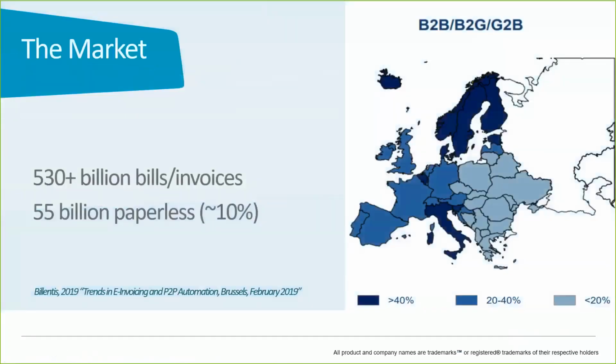There was a recent study by Valentis that showed that within Europe, so between business to business and business to government, there were over 530 billion invoices in the year, but only 55 billion of those, so circa 10%, could be classed as truly digital. So this is where a document is produced digitally and passes through the entire life cycle without any either printing or human touch of that document. Most documents, as I say, will be either printed and then scanned in, or provided as an image file that requires manual intervention.